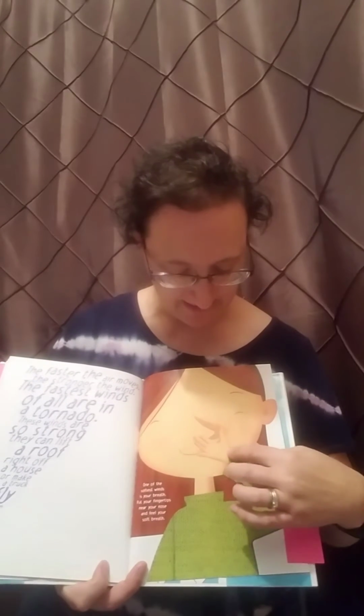The last page I'm going to show you, over here, here's another example of how she's talking about how wind can swirl around in a tornado. That's the fastest wind that we can see, and you can see that the text is in the shape of that tornado funnel, so that's fun. And then over on this side, you can see the girl is putting her hand under her nose to feel her breath, how that is one of the softest winds that we can feel.